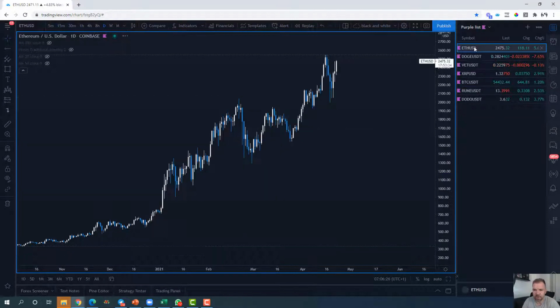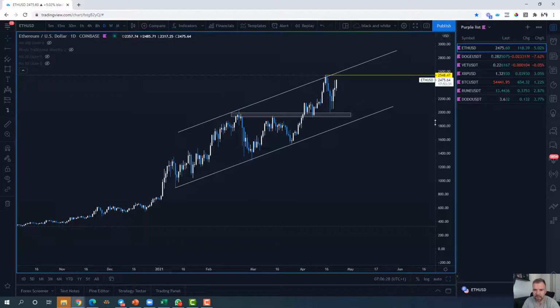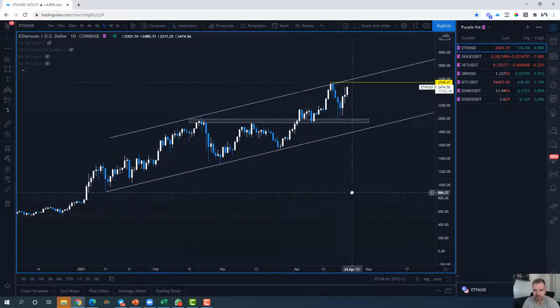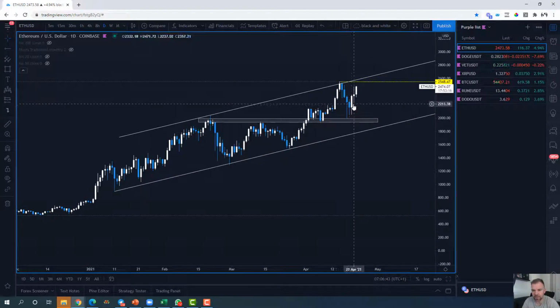If we move over to Ethereum, Ethereum on the other hand has been very, very bullish and has kind of brushed off any kind of sell-offs over the last couple of days. Obviously it experienced the one at the weekend, but during yesterday's sell-off, this was the only market that actually maintained any sort of bullish momentum. Now we did hold the 2000 barrier.